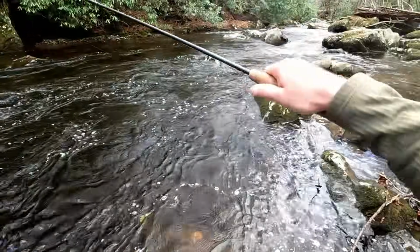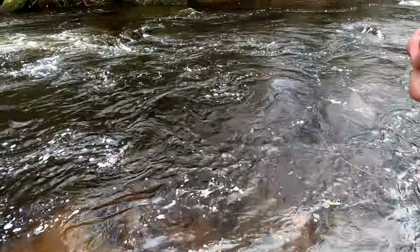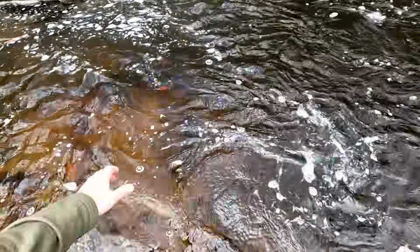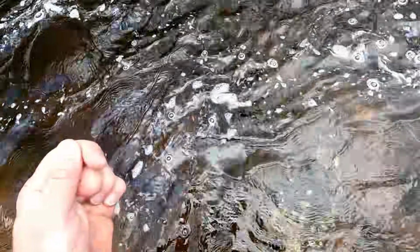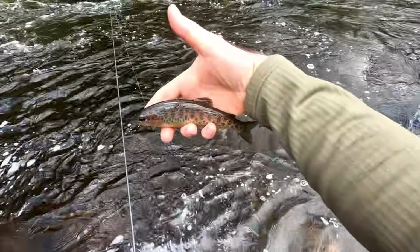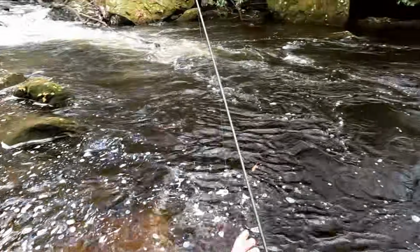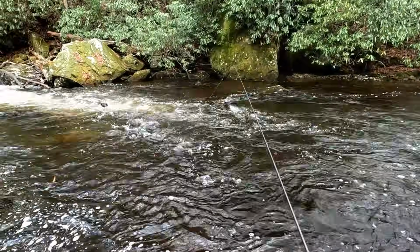There we go. Another wild fish, but it's something. It might be a brown. Nope, just a really colored up little rainbow. Real dark in this stained water. He's got some orange on his belly. Real yellow, that's why I thought he might have been a brown. Okay, well, not a stocker. But that's okay. I'm more than happy to catch wild fish too.